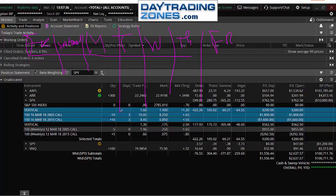I don't like it as much. I prefer to play, like right now, the 3 days out. Especially when I do SPX, I like to be in the sweet spot of 3 days to 7 days, and the Monday trick that I just showed you. That is a very powerful trick, everybody.